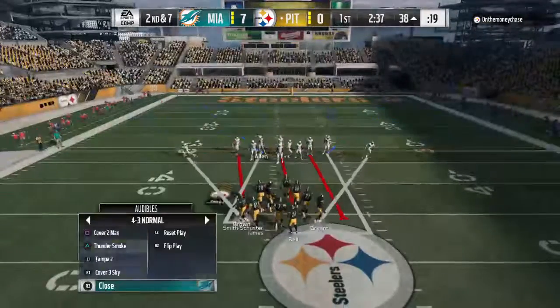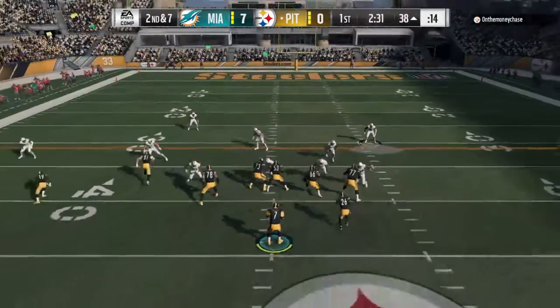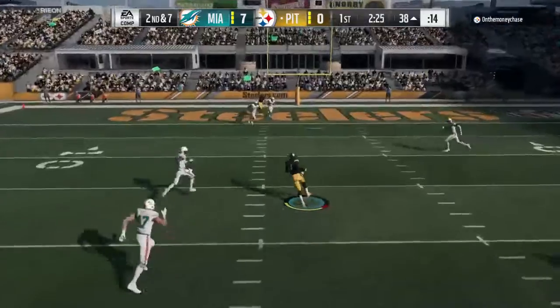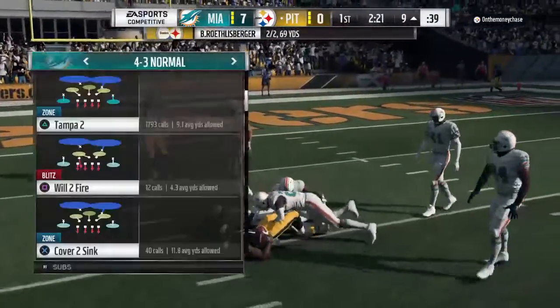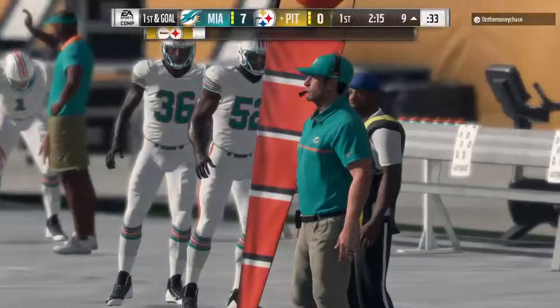Second down following the run. From the shotgun, it's Roethlisberger. Over the middle, hauled in by Smith-Schuster. And he carries this one all the way down to the 9. He got 29 yards that time.